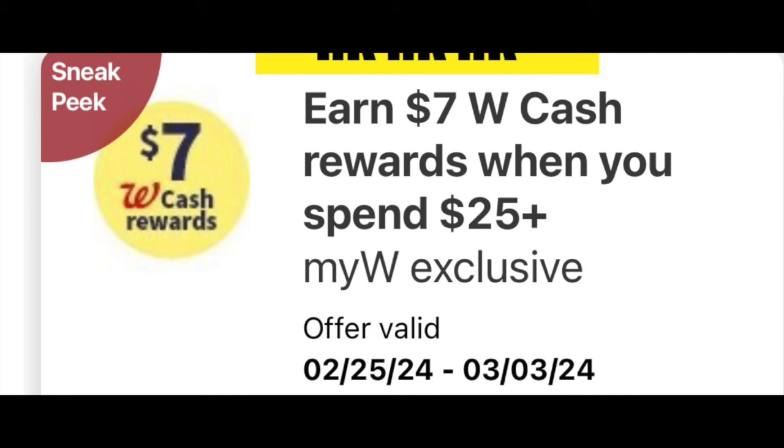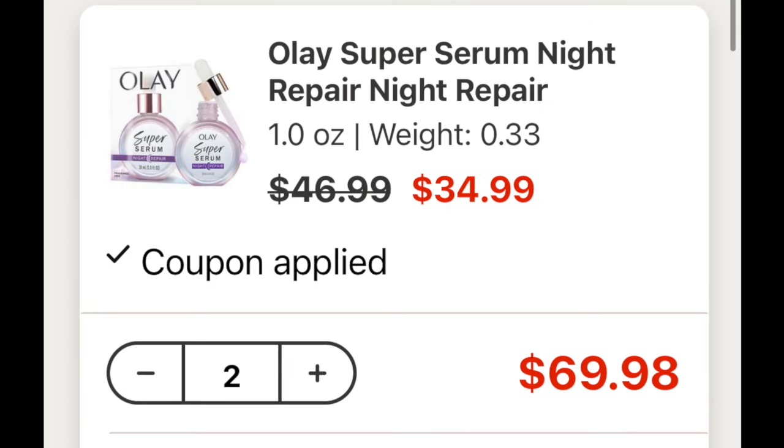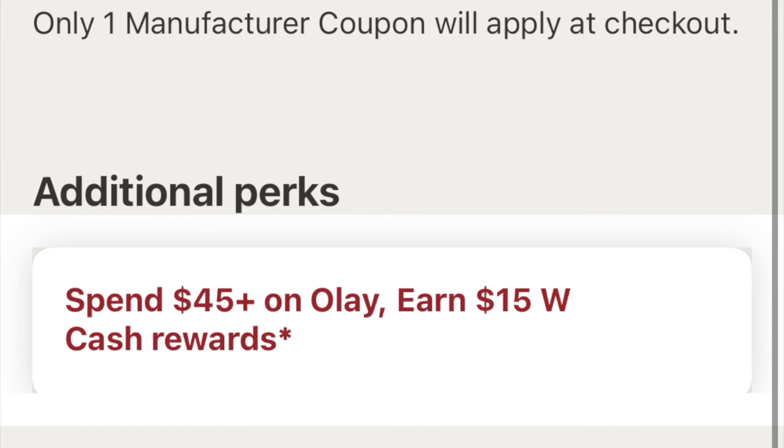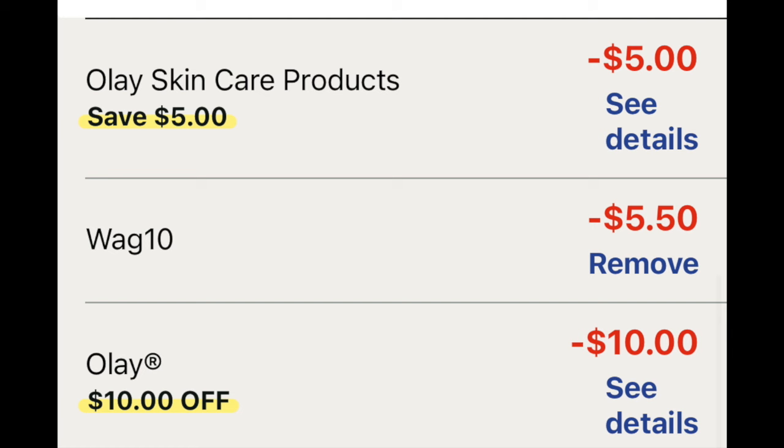Okay, so deal number 3, we're going to be shaking things up. We're still using one booster, which is a $7 back when you spend $25. And for this one, we're going to be going with the Olay Super Serum. A lot of you love this lotion, and I am part of that group as well. We're going to throw 2 of the big ones in there for $69.98. We have a $10 off and a $5 off, so make sure you have both of those loaded. Very generous coupons. And with the Olay Super Serum, it is to spend $45, get $15 back. So that is really fantastic.